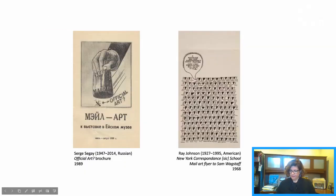And artists who, we have looked at a few works by Ray Johnson, but here, Sergei, who is also promoting with this piece of mail the first mail art exhibition that occurred in Russia. This was Ria Nikonova's husband that we looked at earlier. And so here, making a statement against official art, represented here by this little ant that is about to be crushed. And then on the right, we have an invitation to a meeting of male artists, this one by Ray Johnson. So it's creating an opportunity in New York for male artists to meet face to face.